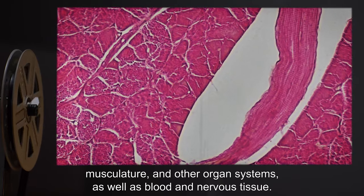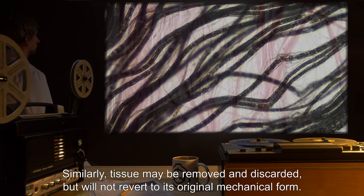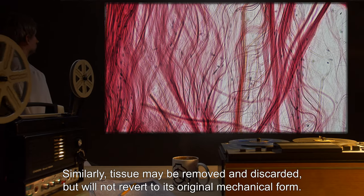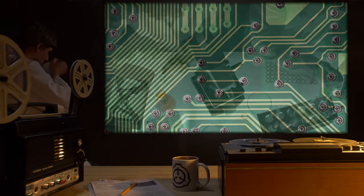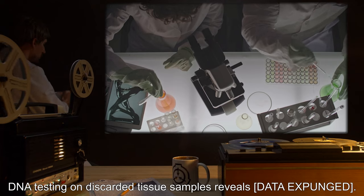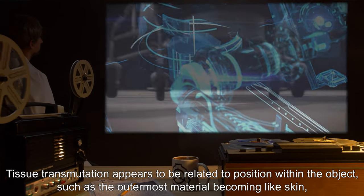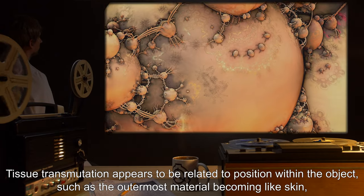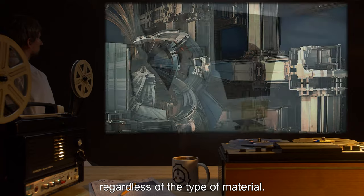During an operation, objects appear to be transmuted to living tissue, including skin, bone, musculature, and other organ systems, as well as blood and nervous tissue. Similarly, tissue may be removed and discarded, but will not revert to its original mechanical form. DNA testing on discarded tissue samples reveals data expunged. Tissue transmutation appears to be related to position within the object, such as the outermost material becoming like skin, regardless of the type of material.